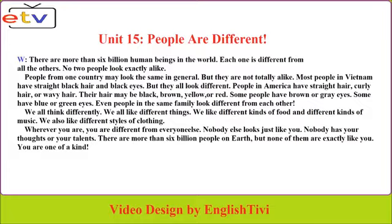Unit 15, People are different. There are more than 6 billion human beings in the world. Each one is different from all the others. No two people look exactly alike. People from one country may look the same in general, but they are not totally alike. Most people in Vietnam have straight black hair and black eyes. But they all look different.